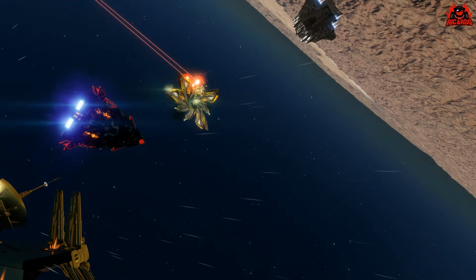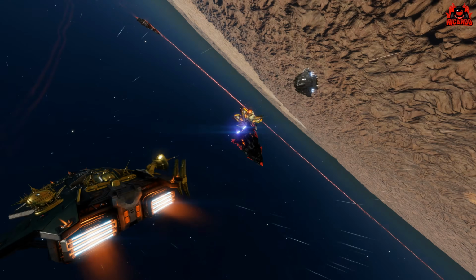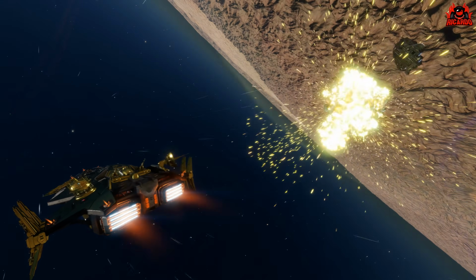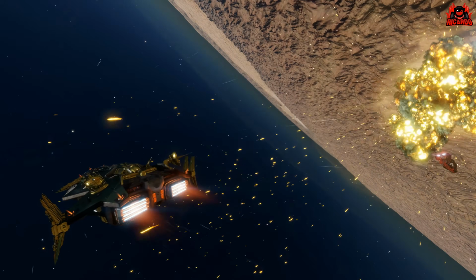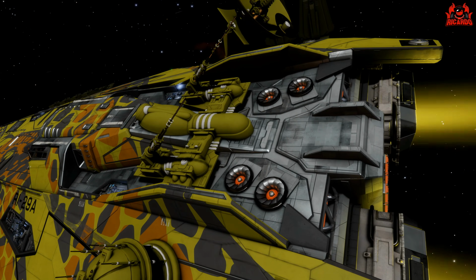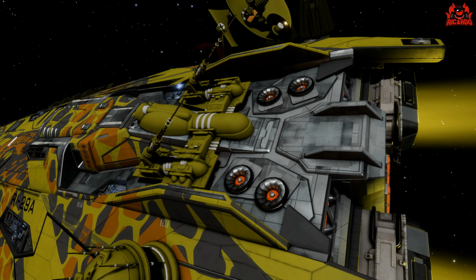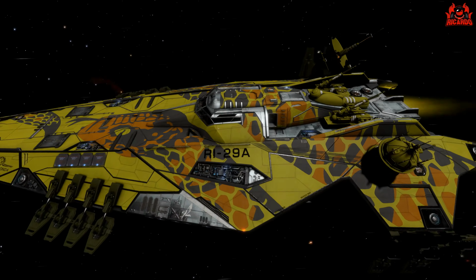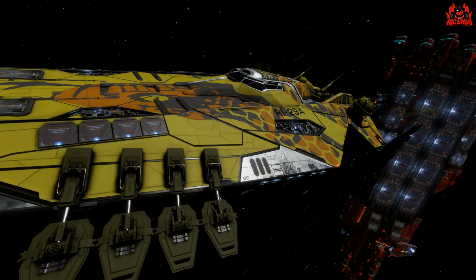The forward primary hatch is used to manually scoop items from space and to deploy SRVs, while the rear secondary hatch is used by collector limpets when retrieving canisters or materials. When the cargo scoop is toggled, only the forward primary hatch will be lowered. Well, I didn't know that. How many of you knew that?